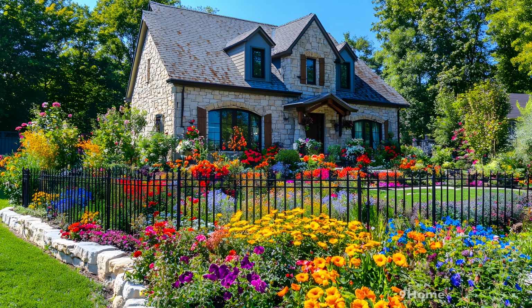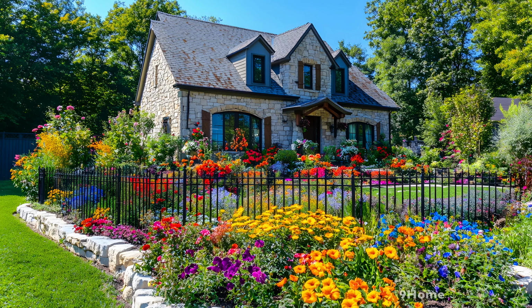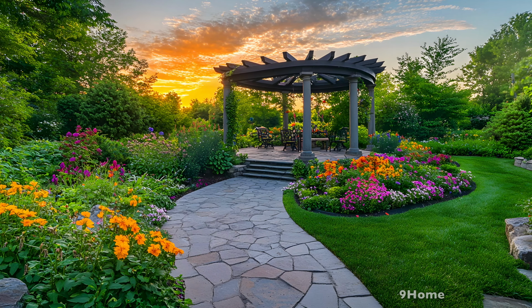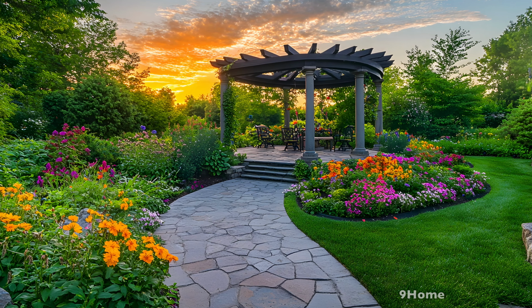With incredible landscape designs, transforming your outdoor space into a personal retreat becomes an exciting journey of creativity and self-expression. Here, we explore various elements that can elevate your landscape into a magnificent haven.